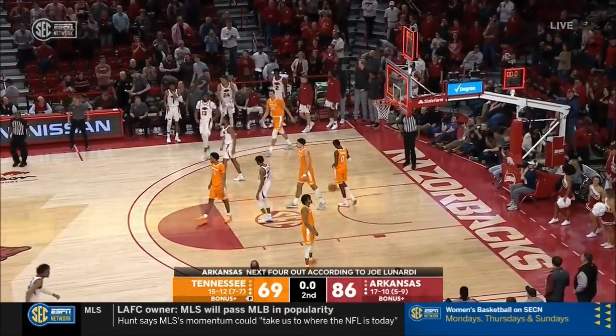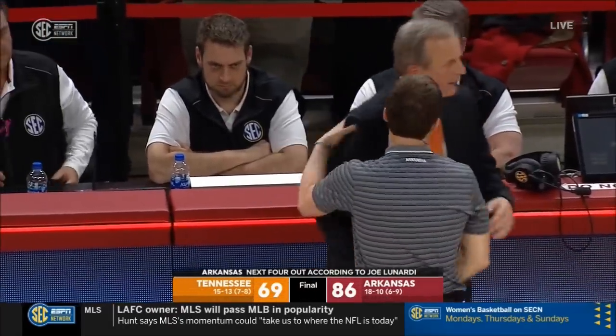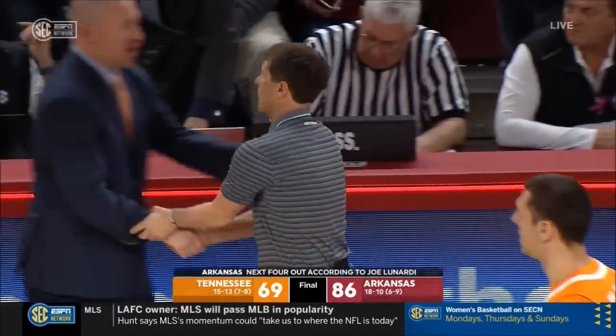And that's how the game will come to an end. Convincing win for the Razorbacks. 86-69, your final score. That'll do it for us.